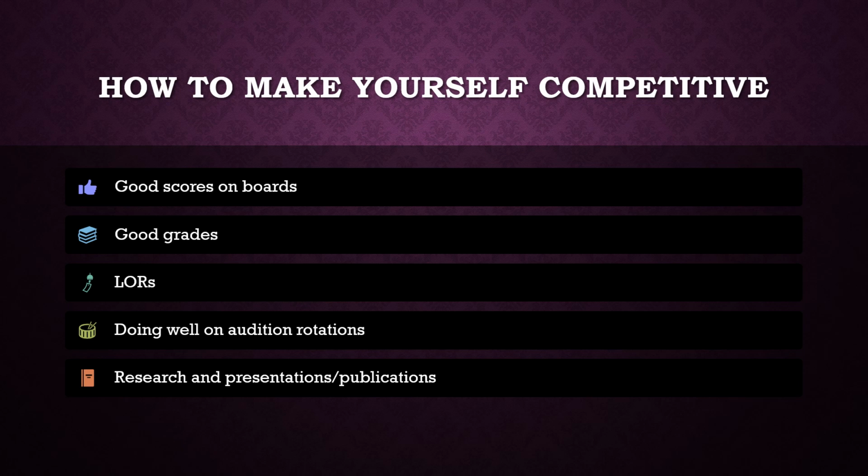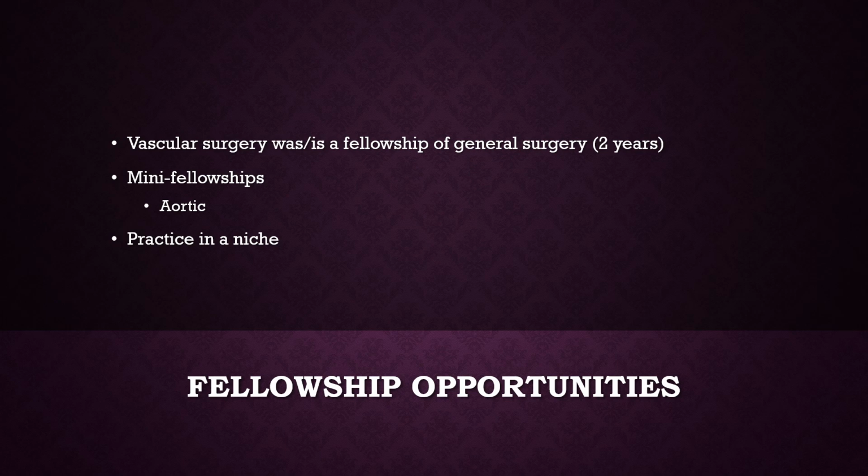And then make sure that you have relevant research, presentation, and publications. Vascular surgery is already a subspecialty field. It is a fellowship in a way. And so there aren't really very many fellowships that you can do off of vascular surgery. You can do mini fellowship programs where you can do an extra year or a couple of months of aortic work. And you can also do little fellowships with well-known people or programs that have a niche, and so you can work with them and they'll teach you skills, or you can practice in a niche yourself, doing dialysis work or vein work or pediatrics.